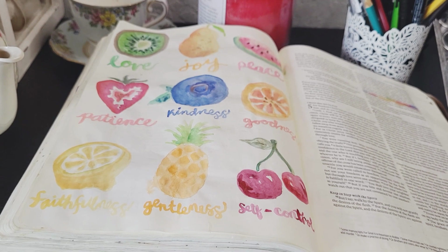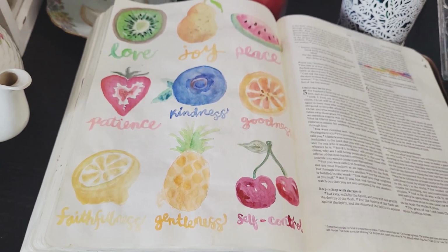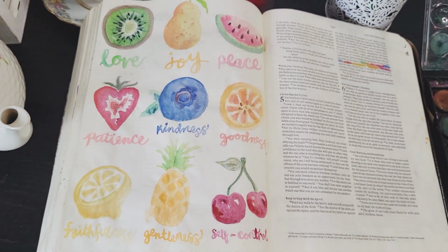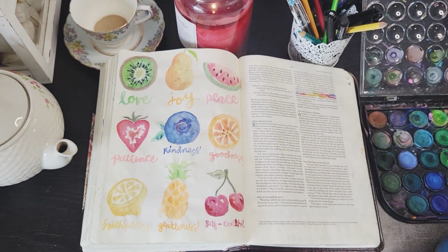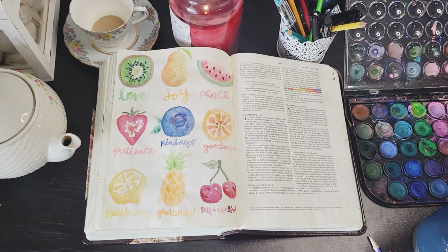So don't be afraid to do the hard, take the time, take the complicated, sit, talk to your kids about God's Word and God's truths. I pray you'll be filled with His fruits today.